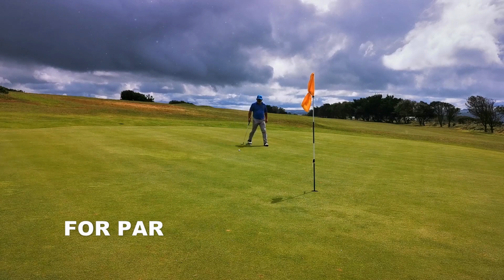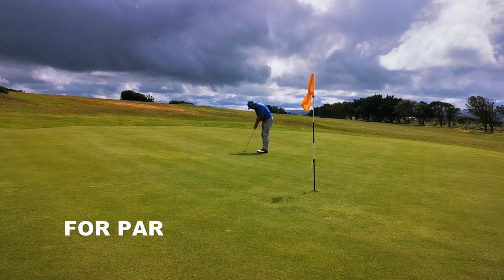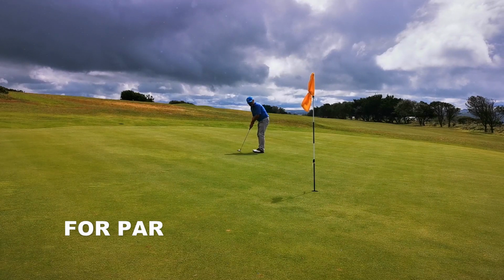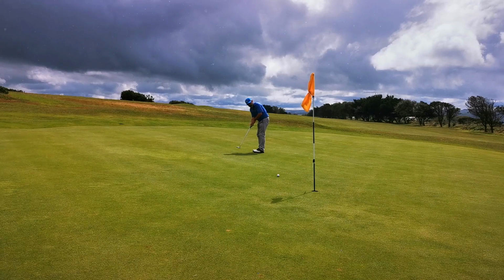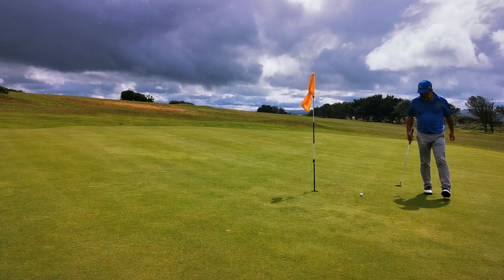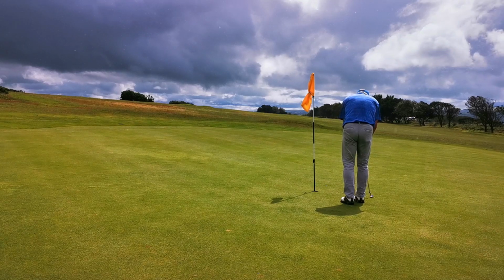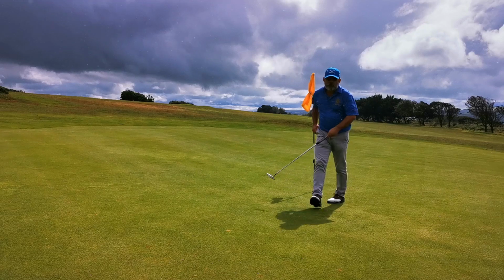Right, downhill right to left. I've had a go on the putting green before I started playing, but I'm not entirely sure about the speed of this. And I'm very pleased to see that not only did I get to the hole quite easily, but it didn't charge off and go 5 feet past. So, although it's a bogey, it is in fact a confidence boost.